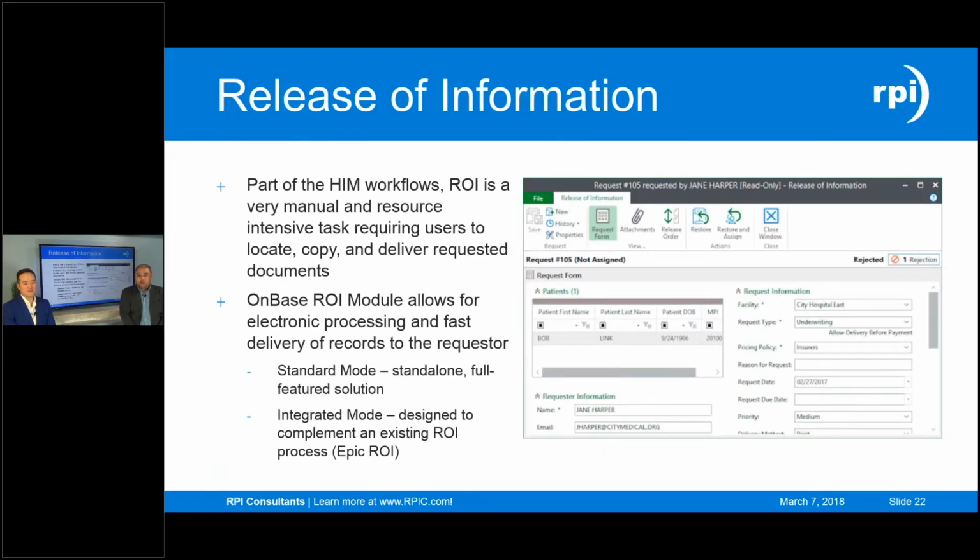Another module here is the release of information. As part of the HIM workflow, the ROI workflow is typically very manual and resource intensive. You're asking your users to go locate documents, copy them, and then deliver them as requested. But what OnBase allows you to do is do all that electronically. As the records themselves are already inside of OnBase, the OnBase module allows for you to do all of this in a much faster way.